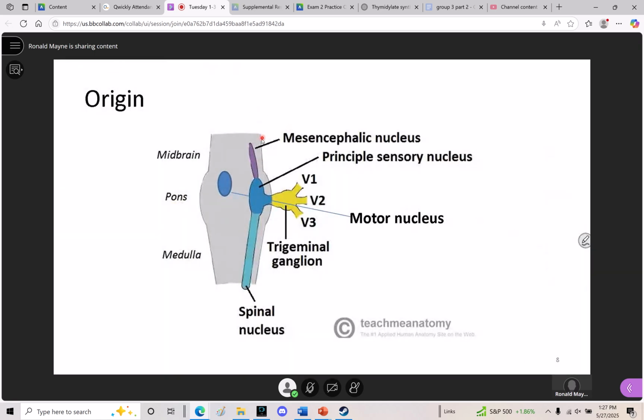Okay. This is a picture showing the location of the nuclei. These three are sensory. Sensory are more lateral than motor. Here's your three divisions of the nerve. What was V1? It began with an O. Ophthalmic. Yeah, covers forehead, around the eye. V2, maxillary. V3, the mandible, jaw. Mandibular. Right, jaw region.